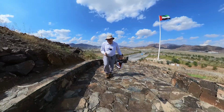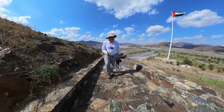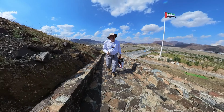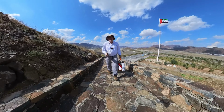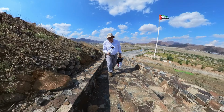Now, there are plenty of bins down the bottom that are, I'm pleased to say, emptied regularly. However, whilst you're up on the actual mountain itself, it's not a mountain, it's kind of a little hiking trail along a ridge. Whilst you're up here, there aren't any bins, so bring your own rubbish down.